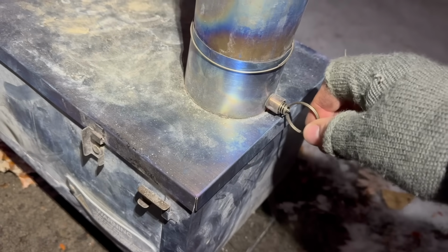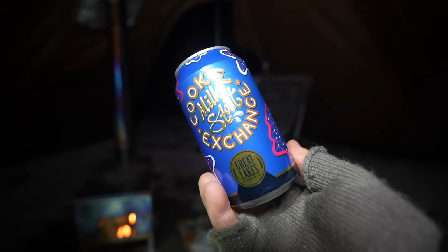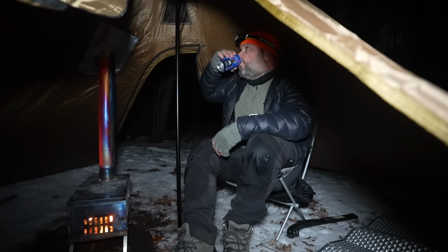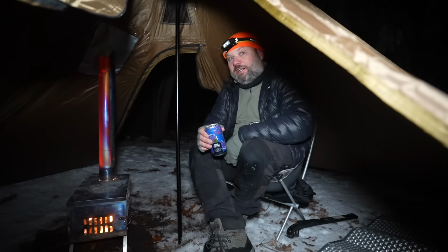Stove is starting to heat up. I'm gonna let it get to cooking. I'm gonna go ahead and have one of these Cookie Exchange milk stouts from Great Lakes. Good stuff. Man, it's already super hot in here. Goodness sakes. Okay, well, I guess we gotta do it.